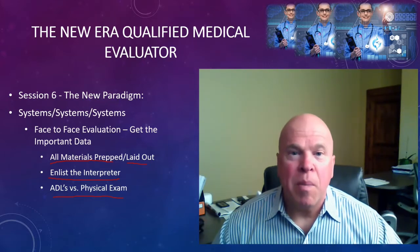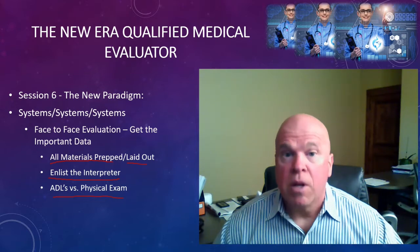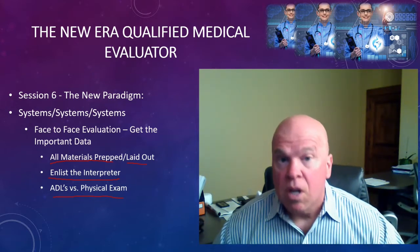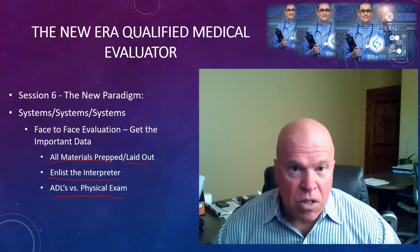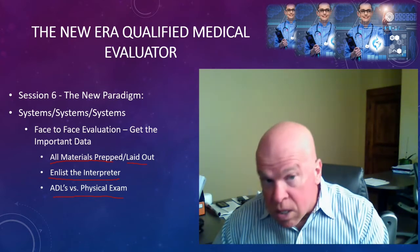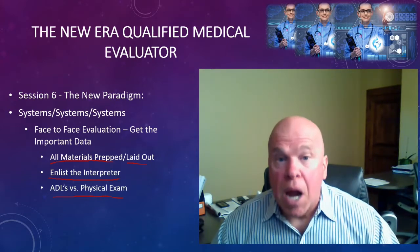There is no impairment described in the AMA guides for shoulder impingement syndrome. There are no impairments described in the guides for bicep tendonitis. Those are conditions that we evaluate for in our clinical practice, but in our QME practice, we want to limit our physical examination to assess for the presence or the absence of impairments.